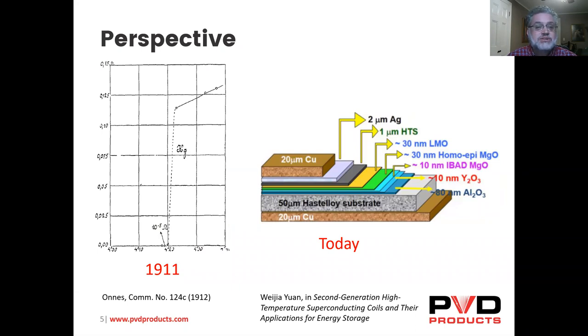concept in superconductors, I want to give some perspective of where the field started with the discovery of superconductivity by Kamerlingh Onnes in 1911. You can see this image on the left of his plot, the resistance of mercury dropping to zero, and on the right, a highly engineered film stack that's used now to create high temperature superconducting lines. And really, if you look at the history of this technology, the first 50 years was trying to understand it, and the last 50 or 60 years trying to harness it.